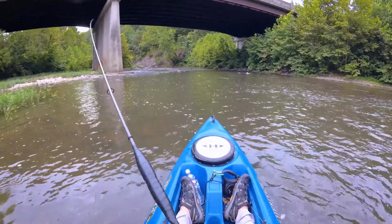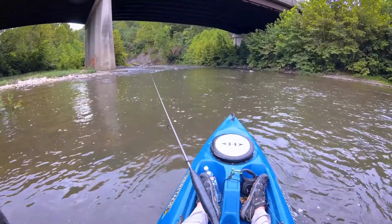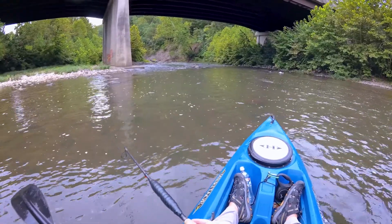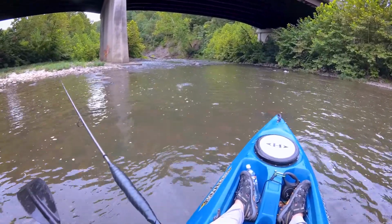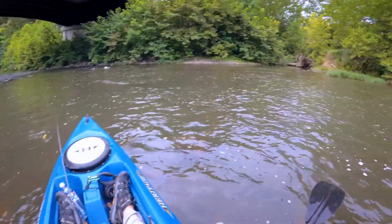You gotta kind of keep your rod tip up to keep it from digging so much. I think on calmer water, just a nice constant retrieve. I mean, you can twitch it. You can do lots of little things with it, lots of commotion. Probably be a good musky lure.